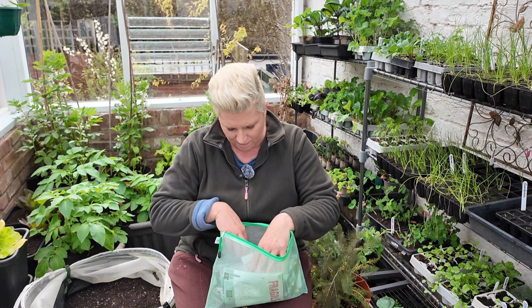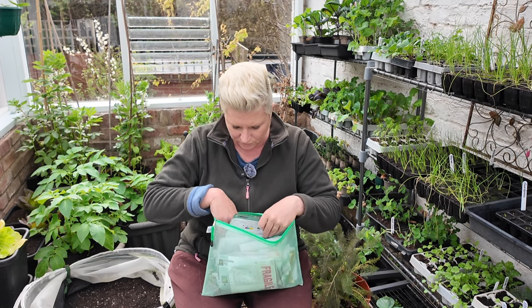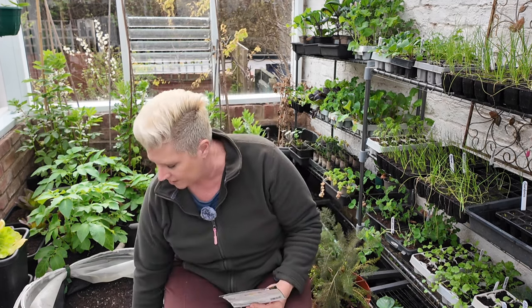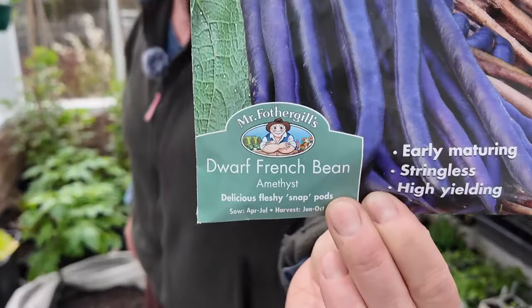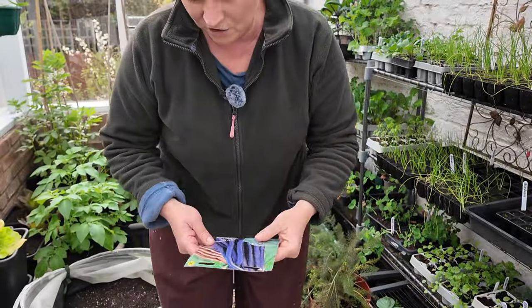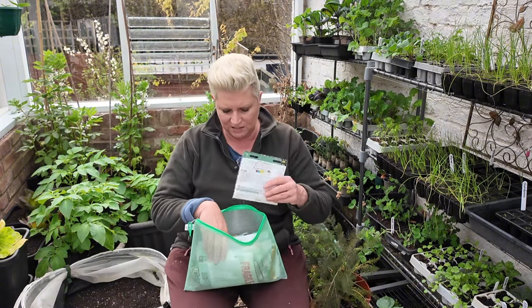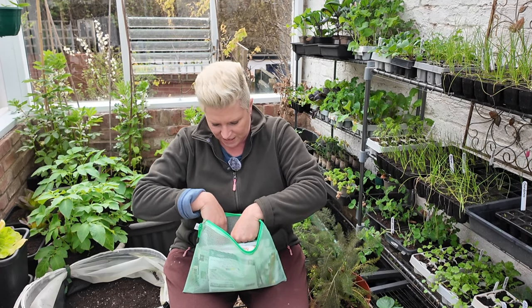So I've got one of them here. The other one hasn't come yet. This dwarf French bean is lovely. It's purple. It's called Amethyst. Mr. Fothergills did well for me, didn't they? Great bean, very high yielding, completely stringless. They mature very, very fast as well. Fantastic bean, really fantastic bean.